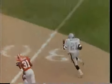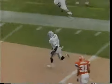Rolls over the right side, now he's going to run it. No, he'll go deep down the middle. He's got Ty Montgomery at the 40, down to the 30, he may go the distance, he will. Touchdown Raiders. What an ad-lib by Jeff Hostetler.